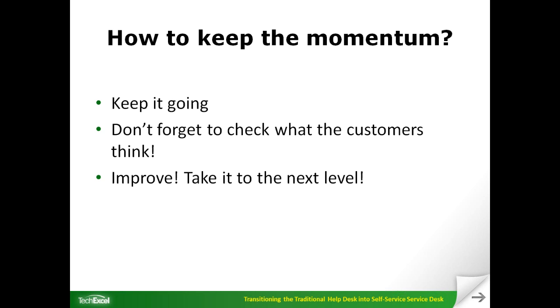And try to develop a portal that will grow with the users. When it's gained momentum, start thinking about other services you could add. Things like HR and facilities management could be added to this.